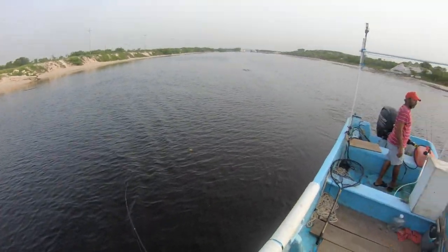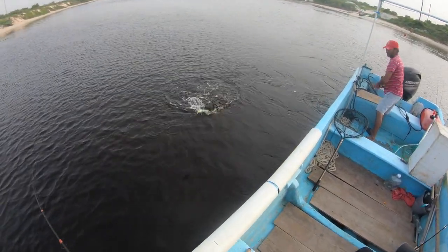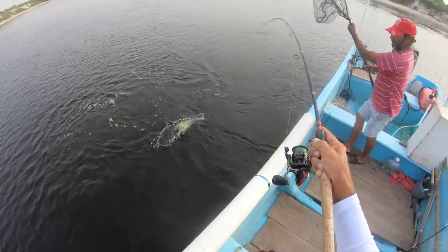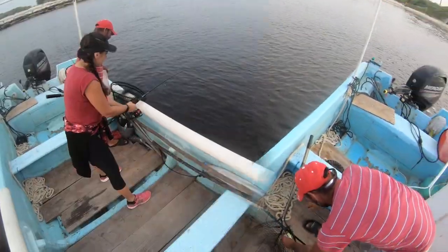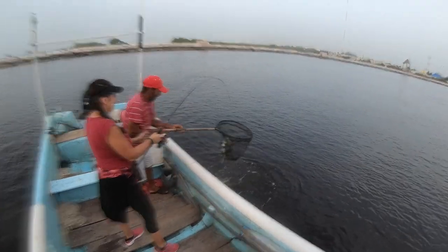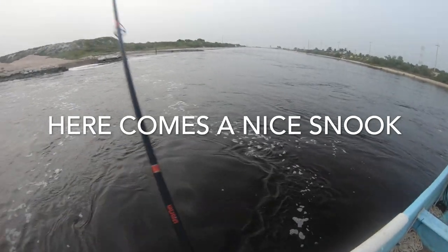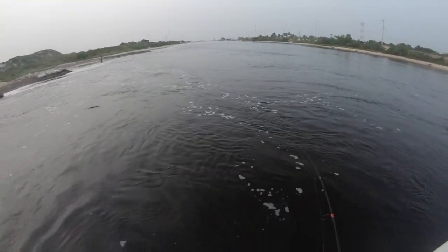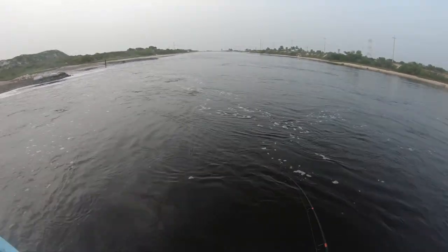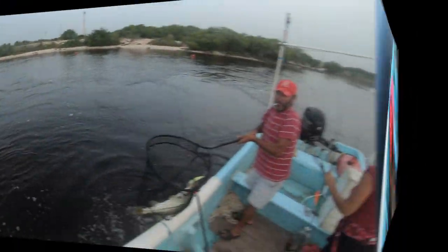If it's a snook. Yep, that's a little one. Bueno, uno bueno. Oh, yes. Yep. I got him close. I've got him close. Oh, that's a good one. Cuidado. Yes.